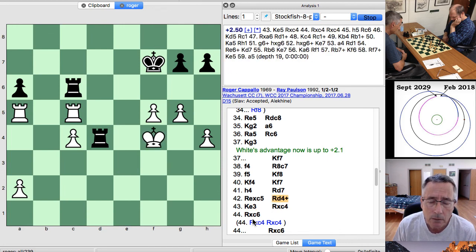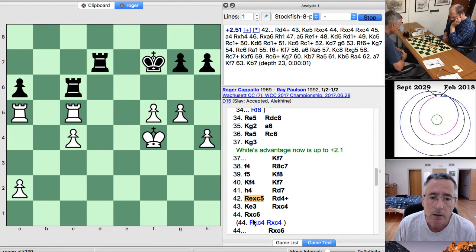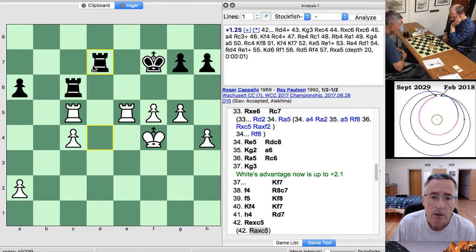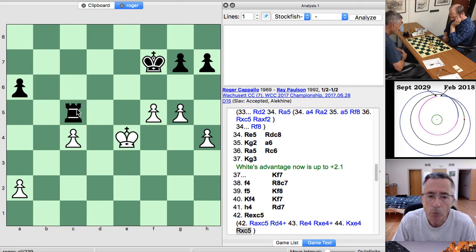Back when I was looking at this a minute ago, what I was seeing was that if I had taken with the other rook here, oops, let me turn this off, then he could still have come here with check, and after my king moves, taken the pawn with the same tactic. And if I were silly enough to interpose my rook, he could just take with check and win my rook that way. So that's why I didn't do that.